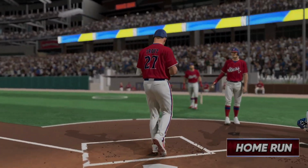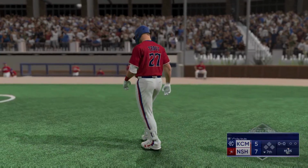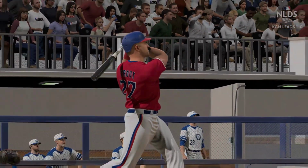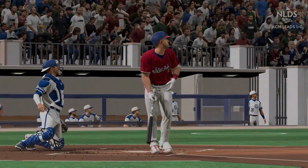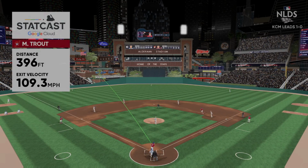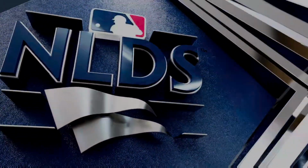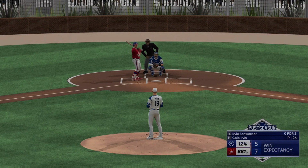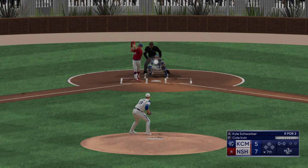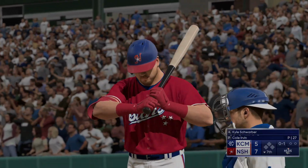Man. And, I mean, this team, if they want to make it far in the playoffs, they've got to have that guy come through in the clutch. And I bet that feels really good for him, as he was just not finding his swing early on, but there he unloads a 396-foot homer to left field. Man, that was crushed. Now an 88% chance for Nashville to win this game. They're up 7-5 all of a sudden after that swing.